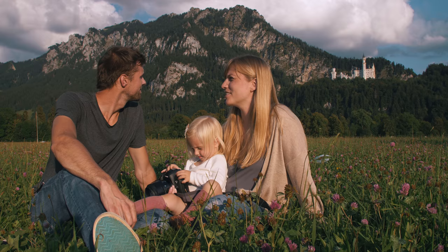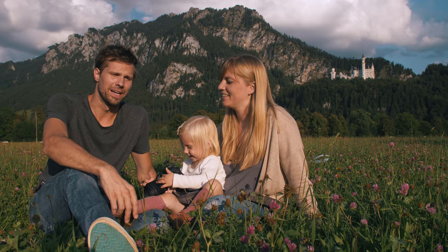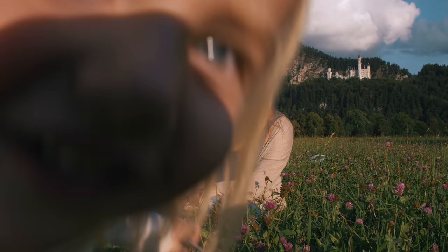So when you approach the Schloss, it's definitely impressive, and its sheer size. But to really appreciate it, I think you just have to take a step back, drive a couple of roads back, and look at it from here. Liv, say cheers. Cheers. See you.